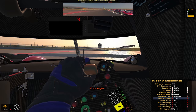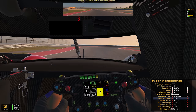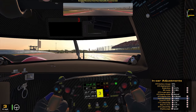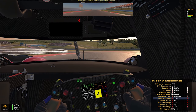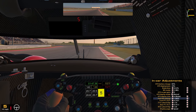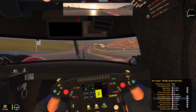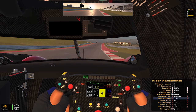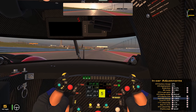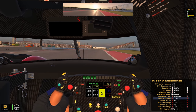Car right. Clear. P1 in the pits. Who is it? Kazuki. Isn't he in a GTE? No, he's in a 919. Oh, that's weird. He was in a practice session just before in a GTE.